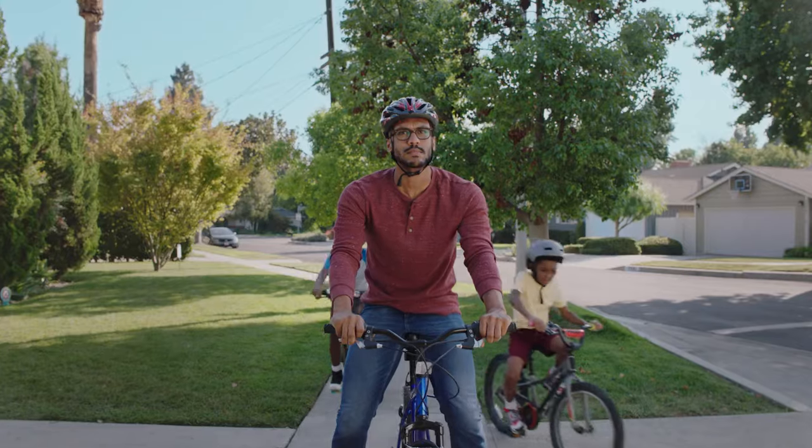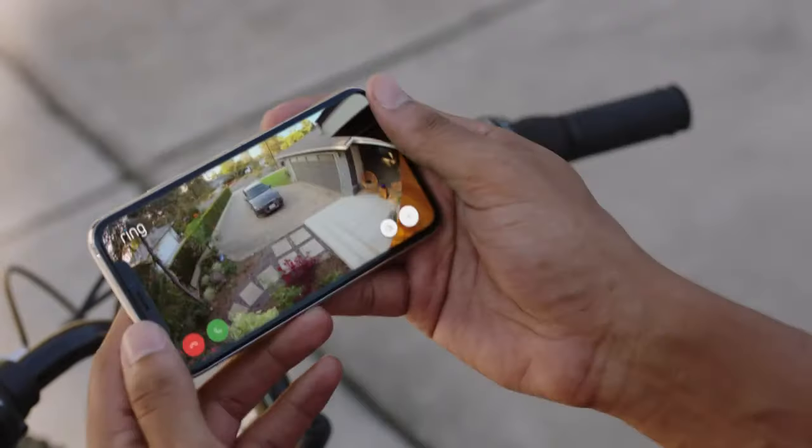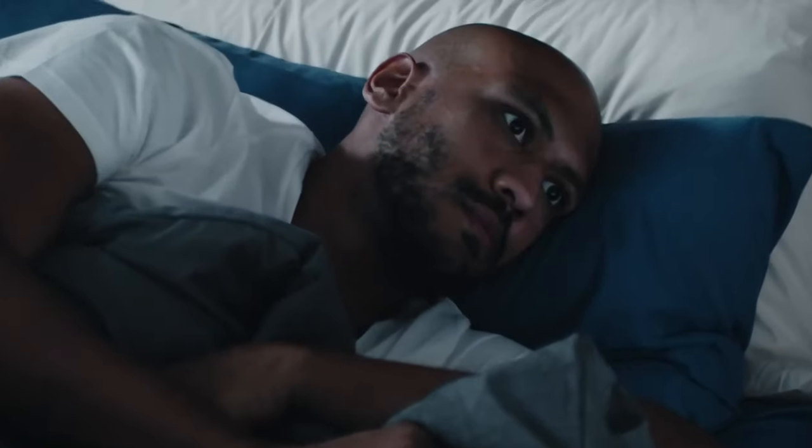Get serious about your home security with the all-day and all-night. Did I shut the garage?